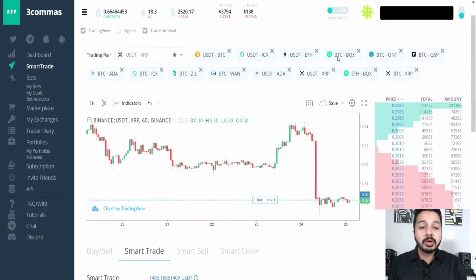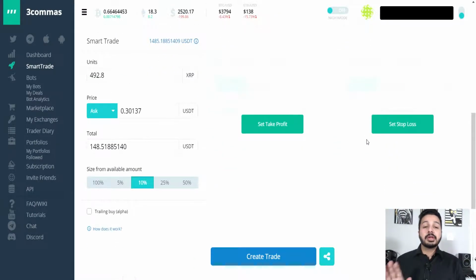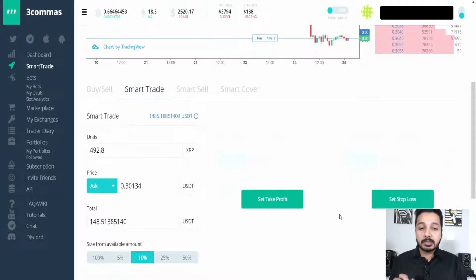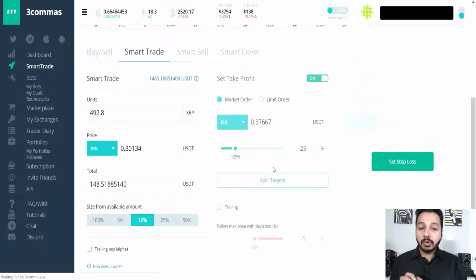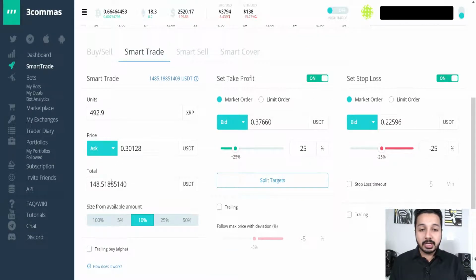The trade terminal is selected and we're going to look at that. Now, here's why I love this platform so much. While making a trade, this platform lets you set your own take profit and set your stop losses. We will cover this section in detail in another video.